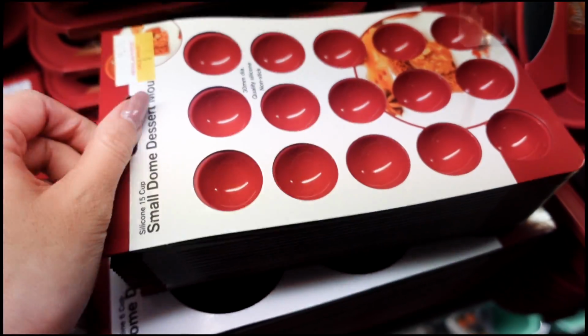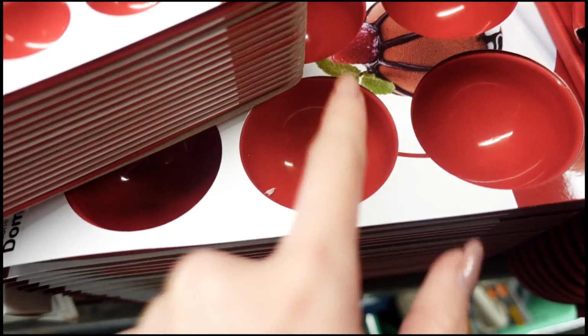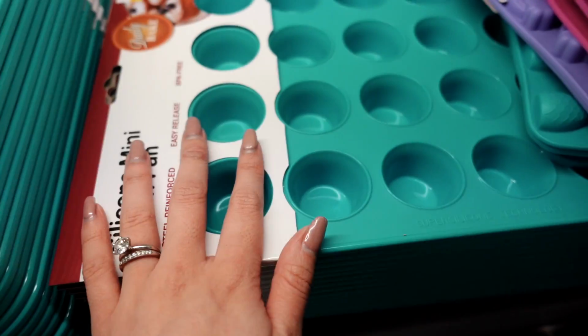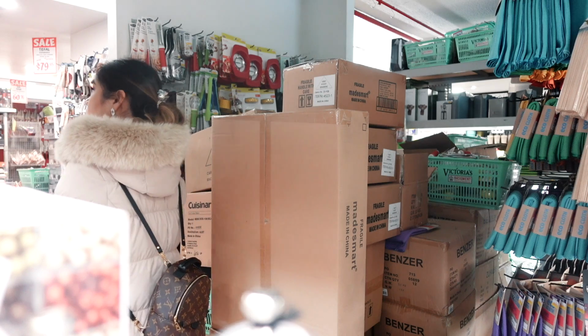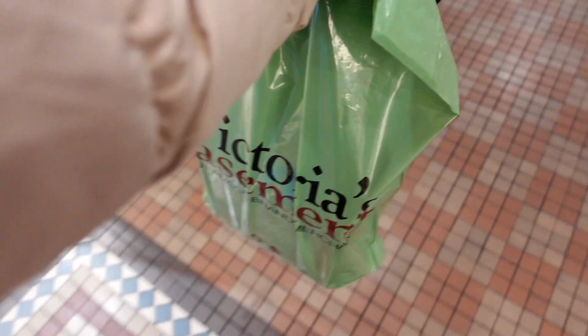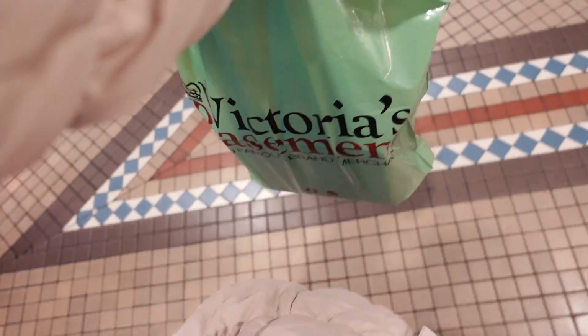So I bought these the other day, and I also got these bigger molds as well, but I want to find smaller ones. Here are all the molds they have, and this is probably the closest I'm looking for, so I might shop around, and if I don't find anything I might get this one. So I just picked up some baking trays. I'm gonna head to Myers now to see if I can find other stuff.